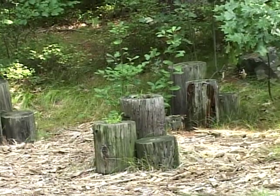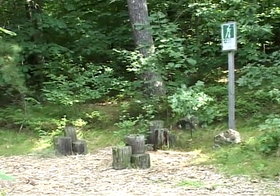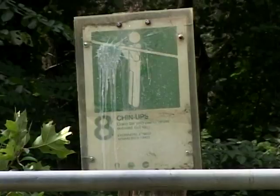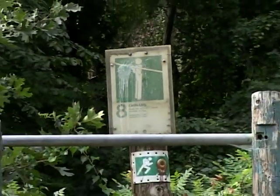Here are a few of the exercise stops. I never saw anyone using them. I guess they're just relics of the past.